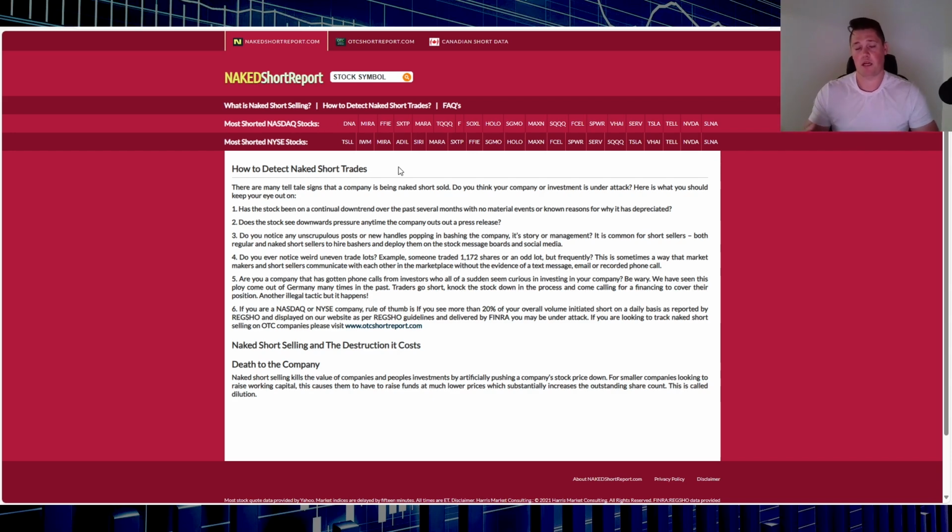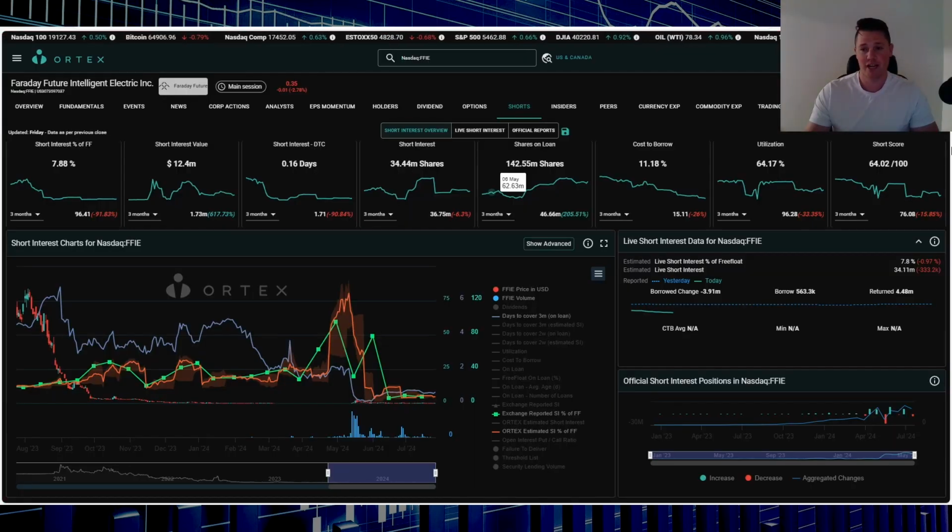Keep in mind, when I'm bringing up this information, that does not encompass naked shorting. There's no real way to track naked shorting with the exception of FTDs. So that gives the best insight. Once again, when I go over Ortex, same as Fintel, it does not track naked shorting through this.